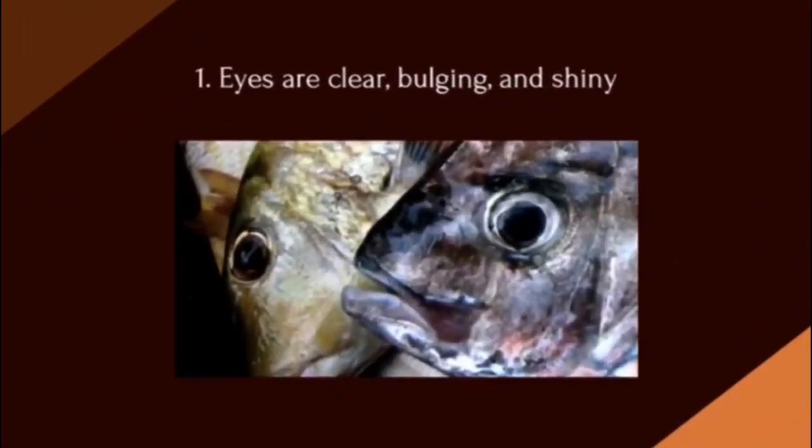So I have here some examples of characteristics of fresh fish. Number 1 is eyes that are clear, bulging, and shiny. You should look closely at the eyes of the fish. Many people say that the eyes are the window to the soul. The same goes for fishes. The eyes can tell us if a fish is fresh. Look out for shiny, bulging eyes as a start. It will be extremely helpful in knowing if a fish is fresh.